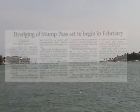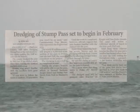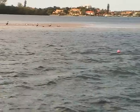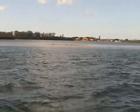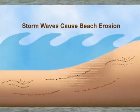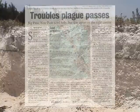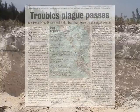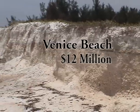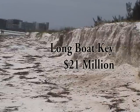The Herald Tribune article of January 20, 2006 said one of the smaller passes, Stump Pass in Charlotte County, was dredged at a cost of $5 million and required dredging again after just a year and a half. Storms cause beach erosion. Beaches usually must be renourished after a major storm. In another Herald Tribune article dated June 13, 2005, it showed how one of the smaller beaches, Venice Beach, was renourished at a cost of $12 million, and another, Longboat Key Beach, at a cost of $21 million.